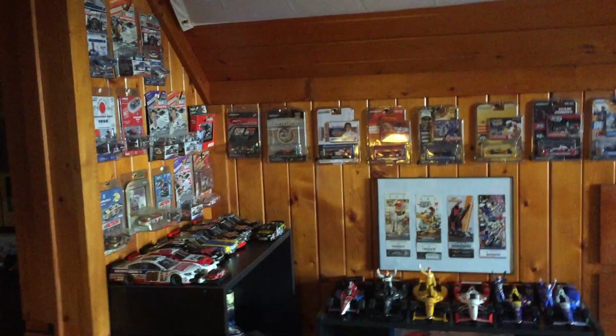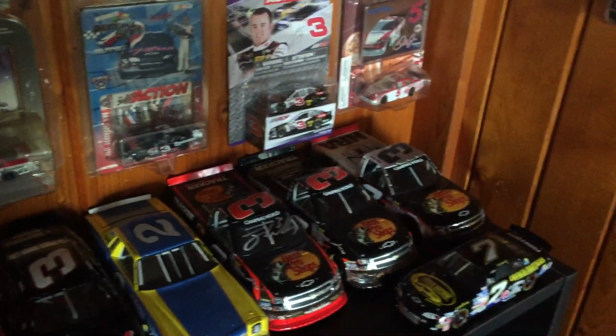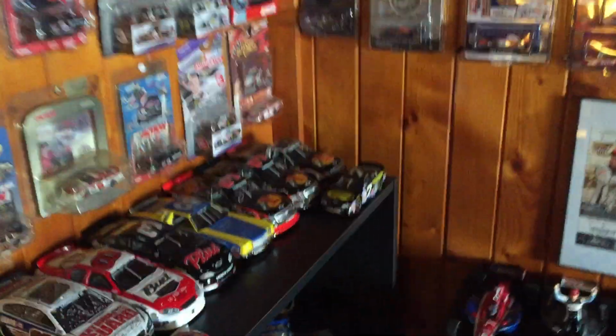I'm going to put this light on, because this side of the room doesn't get as good of lighting. So we're going to turn this light on, and then we're going to do the Dale Earnhardt shelf, and Austin Dillon and Ty Dillon. But anyways, lighting is crap over here. I'm working on getting a light that goes up there and shines down on these. But anyways, never mind that now.